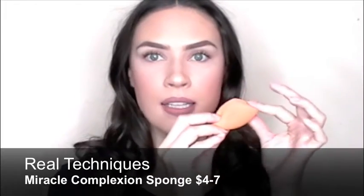I love the flat side, and the pointy side, it's not as pointy as I wish it would be for my under eyes, but the flat side is perfect for when you do your foundation, and it's very dense but still very comfortable. You get this damp and it's just easy peasy. You apply your foundation in a second. I know that everybody recommends this, but it's just my holy grail besides the beauty blender. This is just perfect. So that's it for my drugstore favorite products.